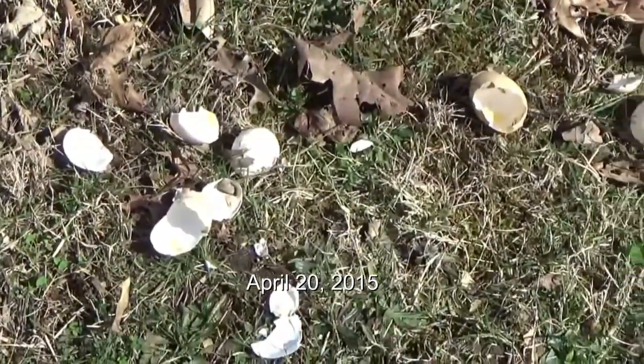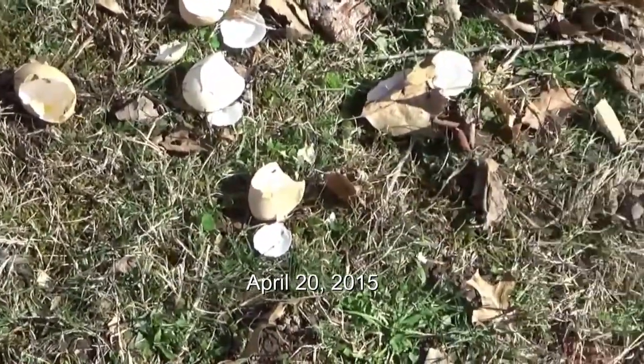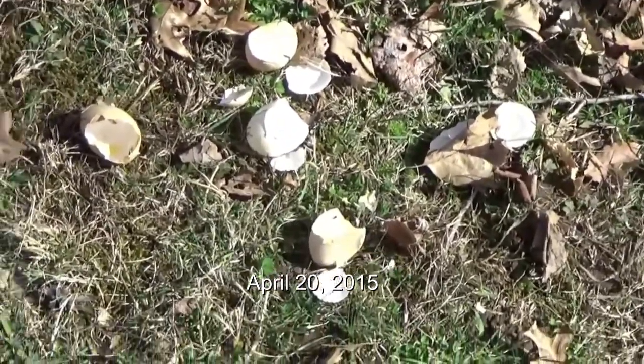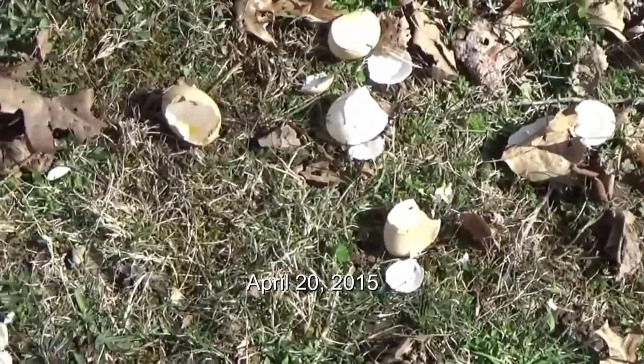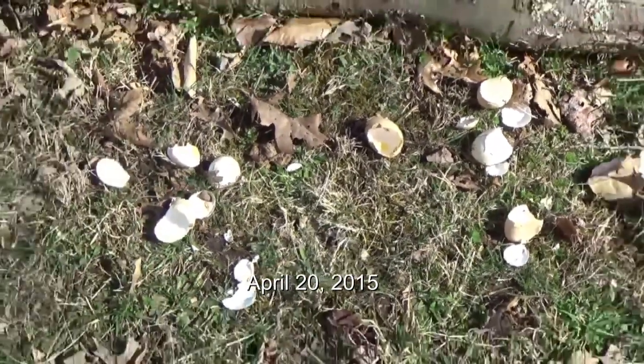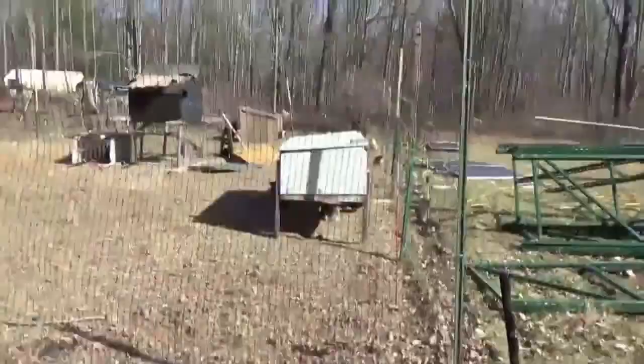Something got in last night and stole my eggs. I am not happy. I don't know what it was to be sure, and I can't find where it penetrated. Something got in and stole a whole mess of eggs last night, right outside the chicken coop.